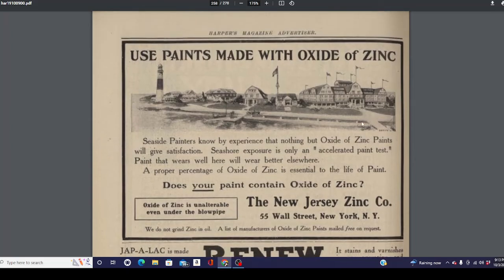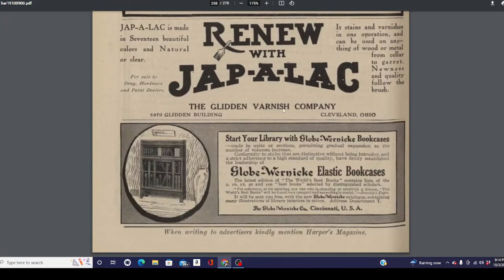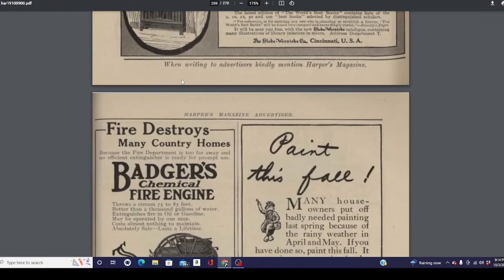And back in the olden days, paint had lead in it. And kids were like eating the chips that fell off the wall and were getting lead poisoning. I wonder if this had lead in it. Yes, my mind's always working. Globe-Wernicke elastic bookcases. Renew with Japalac. It's a paint.